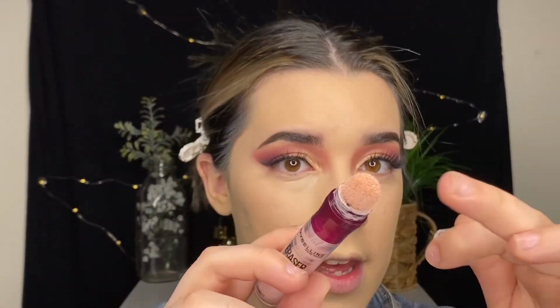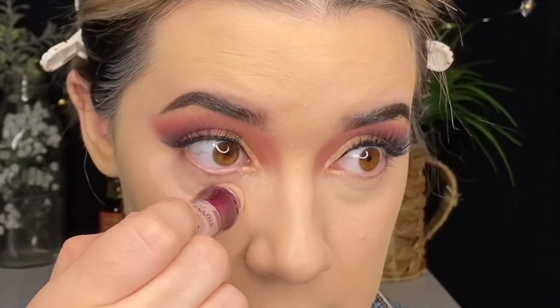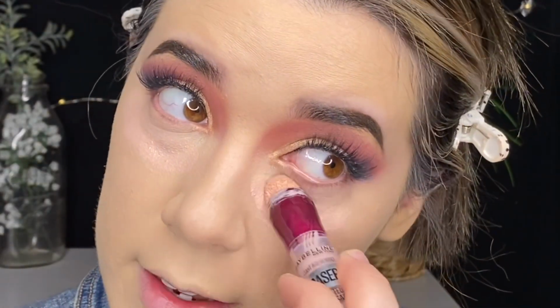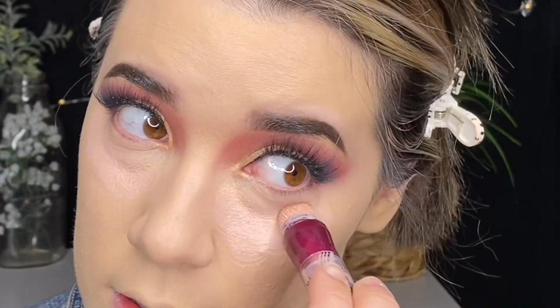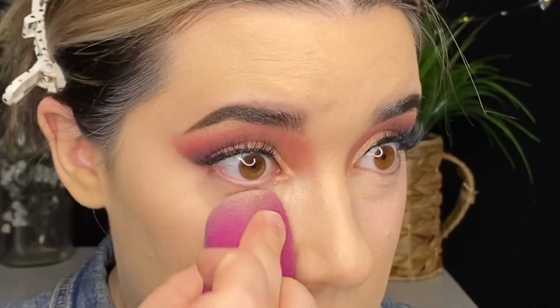So it's a twist lid, so you do a few twists and it pops up into the squishy tube. And you just kind of press it on the under eyes to get the product out. And I use quite a bit because I really like the pink effect. And you really only want to use the pink on the under eyes. You don't really want to use it anywhere else. I mean, you can. There's no rules to makeup. You can if you want. I just like the pink effect under the eyes.